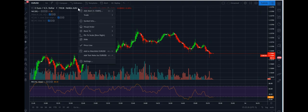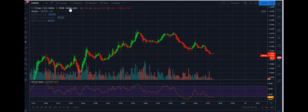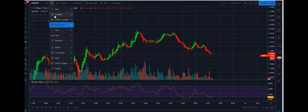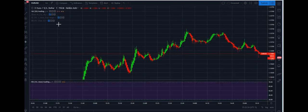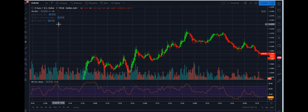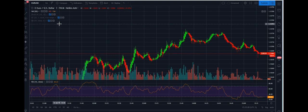So first off, I have Heiken Ashi candles set up. This is a TradingView chart. In order to change that, you just go right here to candles, Heiken Ashi. If you go regular candles, you can see how it's just red, green, red, green. You can't really read it. This Heiken Ashi clears it up. It shows a direct direction that the market is going, instead of all this indecision. So we're starting with the naked chart of the Euro USD.